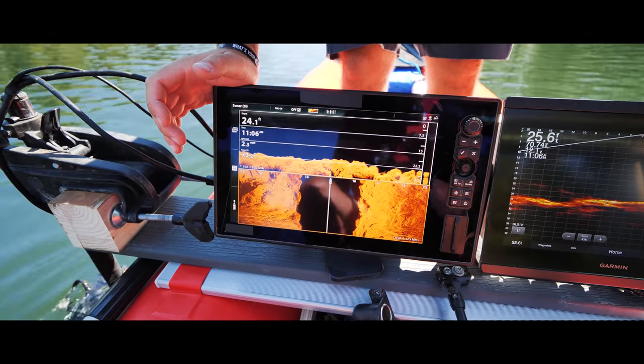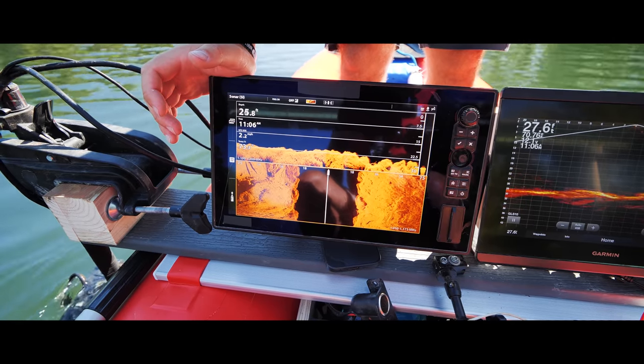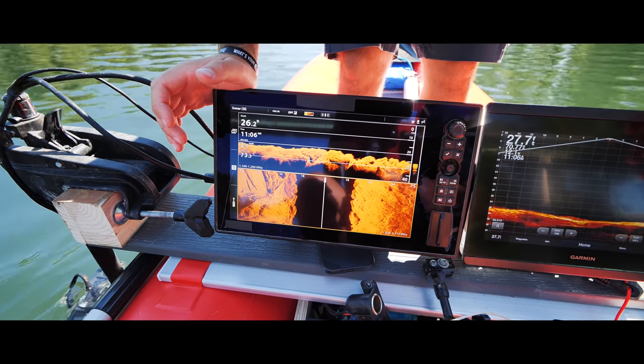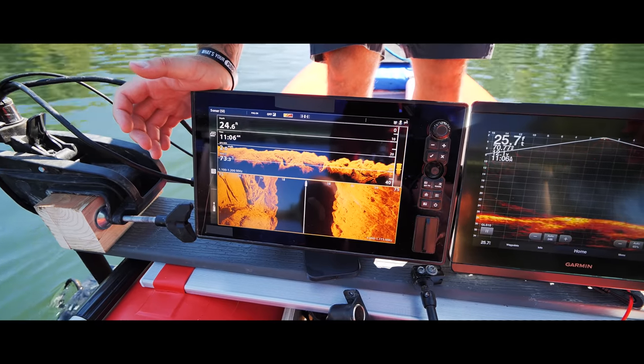When we were going across horizontally, perpendicular to the bridge there, which is actually the worst way to scan, by the way. Scanning upstream and downstream is the best way. In fact, scanning upstream is always the best way to scan.